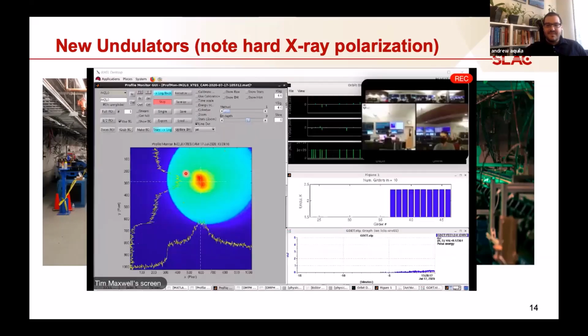But even more awesome is last week we got first lasing on the hard X-ray undulators at 120 hertz. This was actually with the first 10 undulators in. They slowly add them in one at a time, making their K value correct. And you can actually see the lasing just starting to turn on. We were able to get to 1.5 millijoules very easily. And we're going to operate at 120 hertz for next year while we learn how to accelerate with the superconducting accelerator.